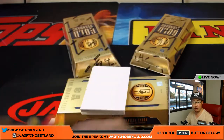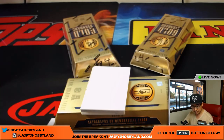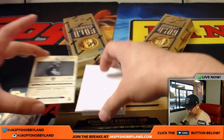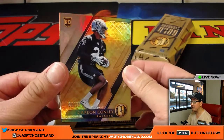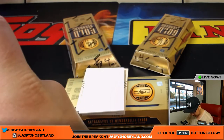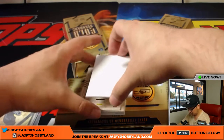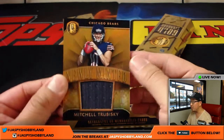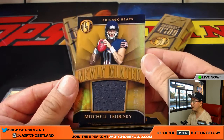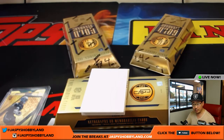Out of 79, Aaron Rodgers, Packers. That'll go to Travis. Got Gary and Conley again for the Raiders at a 79 for S-Man. Mitch Trubisky, newly minted relic, 189 or 180 out of 199. That will go to Da Bears, King D with the Bears.